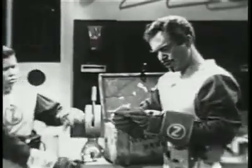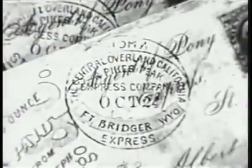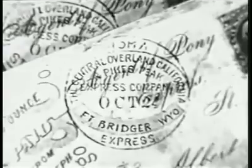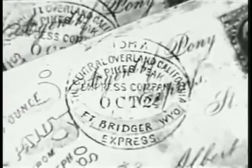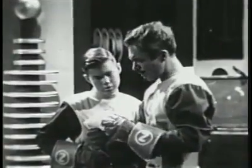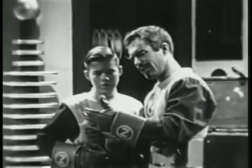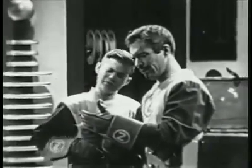Wait a minute. Look at the cancellation. The Central Overland California and Pikes Peak Express Company, Fort Bridger, Wyoming, October 24th, 1860. These letters are from the Pony Express, and they've never even been opened. Look at this. The ink on the cancellation mark is still wet.